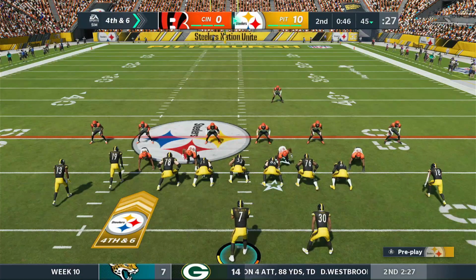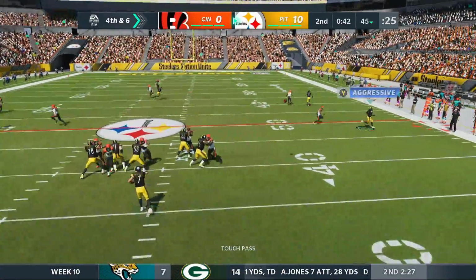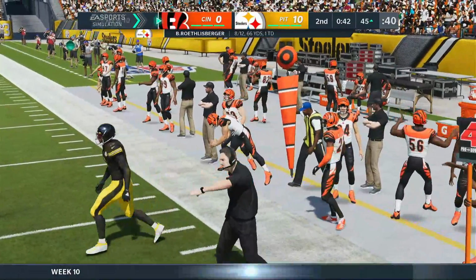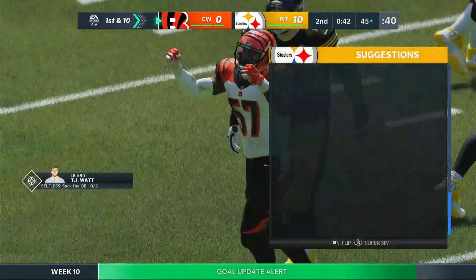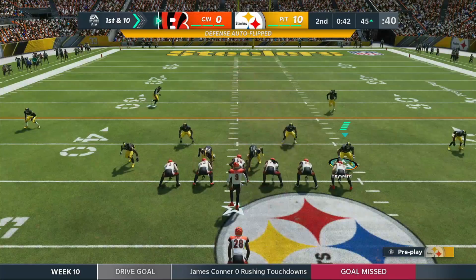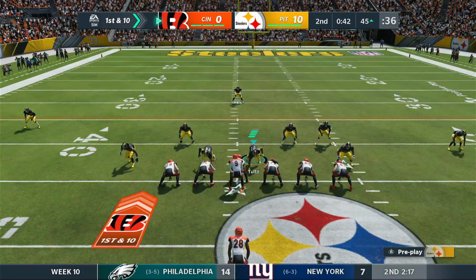Here we go on 4th down with Roethlisberger. Oh, yeah. Complete. Curious decision to go for it. And the Bengals are going to get another 3rd and out. So Charles, why in the world do you take that risk there?